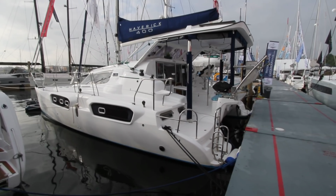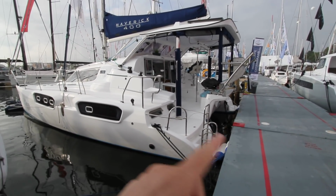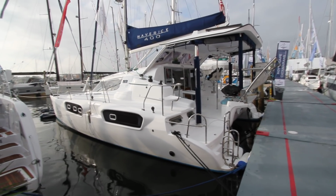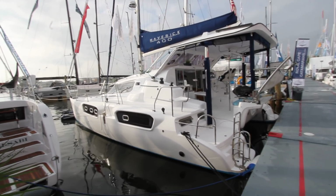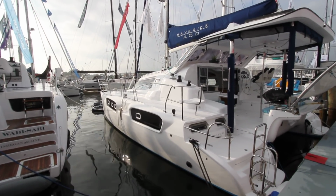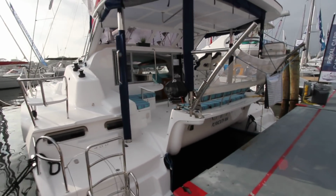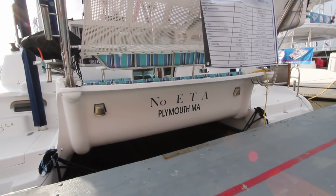Now the catamaran that was at the show last year was a 440 with the extended sugar scoops, and that one left directly after the show for the World ARC and is currently two weeks outside from Mauritius and will complete its circumnavigation in November this year. So true testament to the Maverick's circumnavigation capabilities. All Mavericks are set up circumnavigation ready. This Maverick is called No ETA.